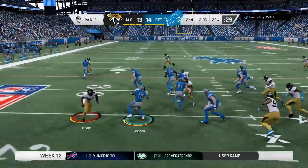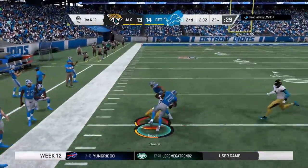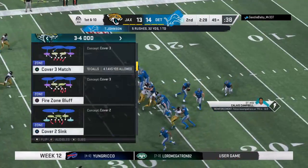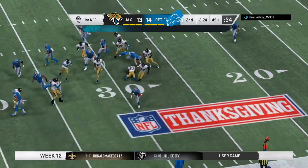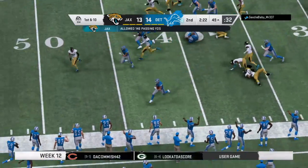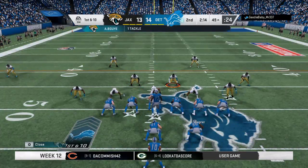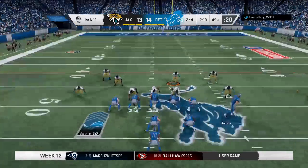They begin the drive with Johnson. And he sheds a tackle. Now he's got some space. And he'll be taken down, but not before they work it across midfield. A big hitter there. A first down gain of 26 yards. They don't need to run another play here before the 2-minute warning. Let's see if they do it anyway.